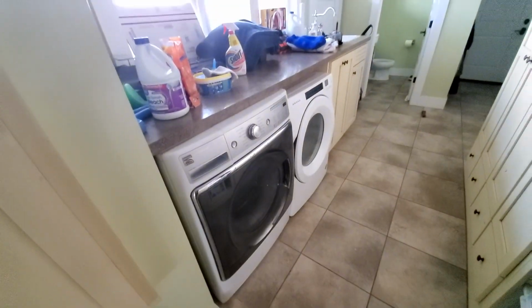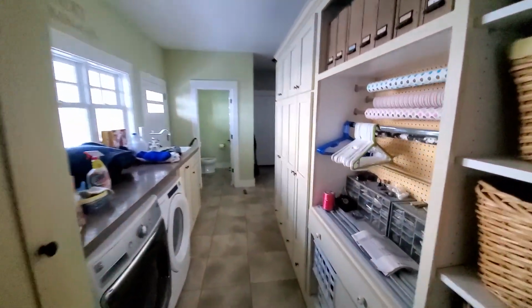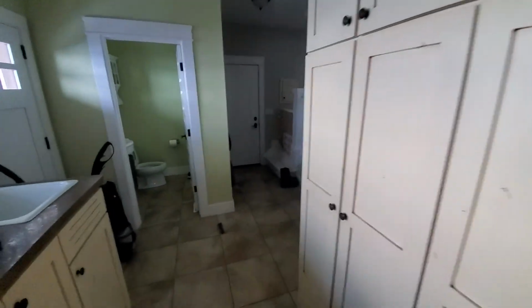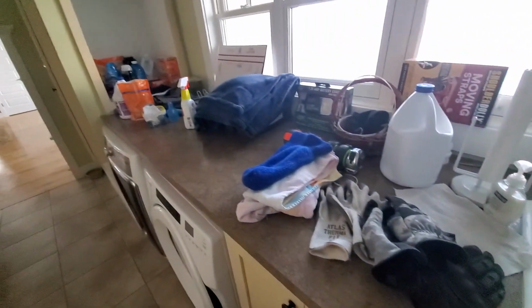Just extra storage up here. Looks like a built-in ironing board. Your washer and dryer hookups, extra storage, little broom closet. Kind of off the garage storage, or you can use it as your craft space. You've got the extra sink for your laundry, folding table. Nice windows again, looking out front.